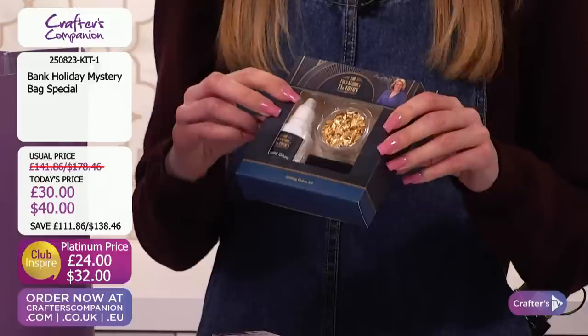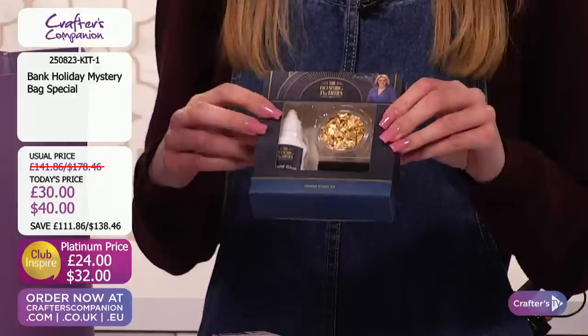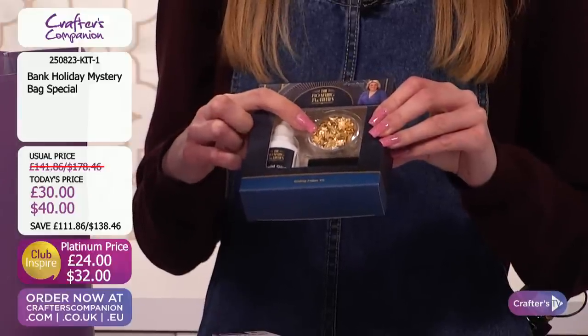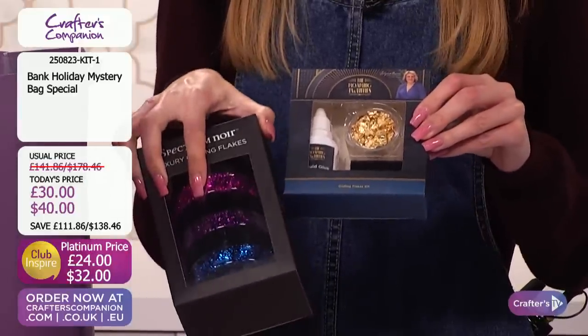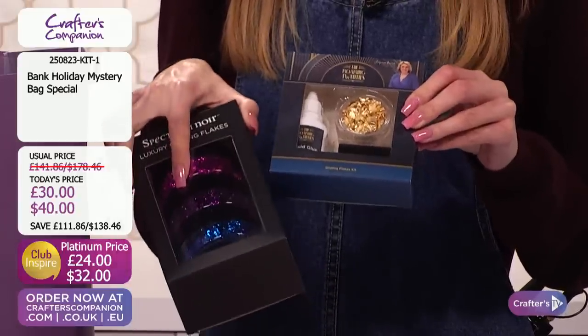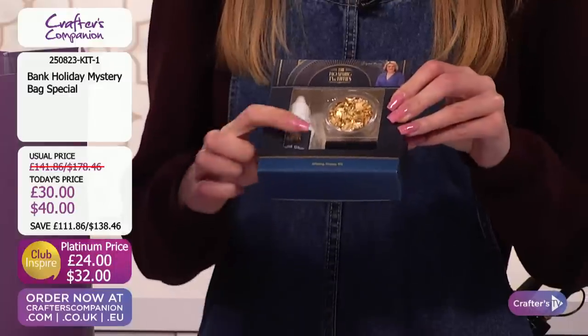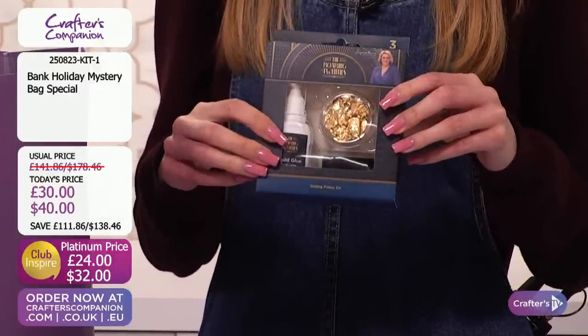Amazing. This final item, even more gilding flakes, this time from the Sarah Signature Roaring 20s collection. Not only do you get the gilding flakes, you also get the glue, which you can be using alongside your other gilding flakes too. And you get the tools, the lovely little sponges. Again, use them alongside those other gilding flakes. Those allow you to get that lovely burnished effect when you are laying your gilding flakes down.